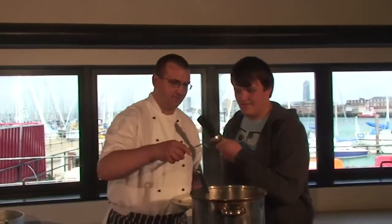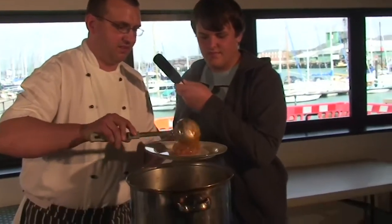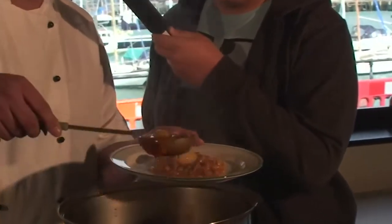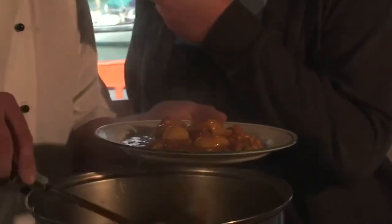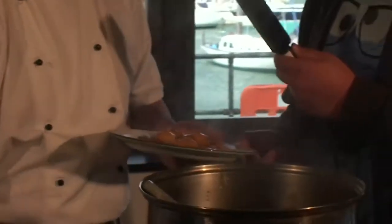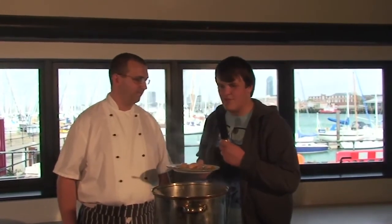Right, just want to thank you for coming along and cooking this. No problem. Serve a little bit up for us. Serve a little bit up for you now. Move the spoon out of the way first, I think. Look at that. Doesn't that look appetising? Amazing. There you go. There's a fork for you. Very nutritious, very hot, and I think they'll be filled up after that. Right, we'll take this off to the submarine and we'll give it out to the students and have the challenge.